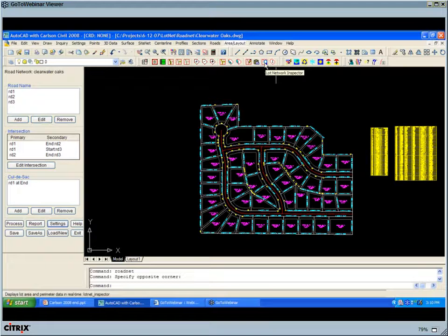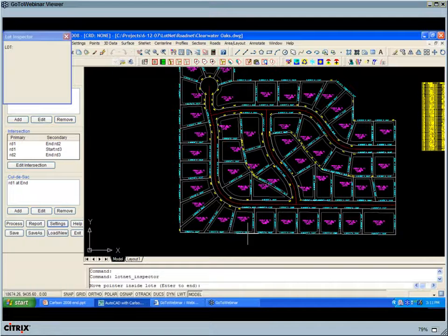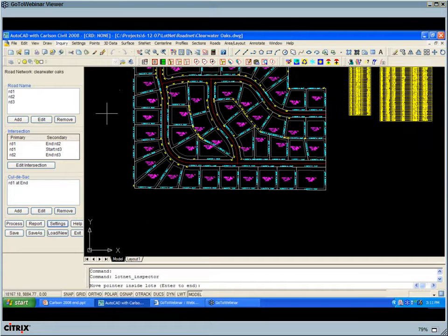One more thing I wanted to show you was the Lot Network Inspector. We have lots of different types of inspectors. By picking this, I can go inside this lot. It tells me what the lot number is, area in square feet, perimeter, and the frontage. So this allows me to know the frontage as I'm moving from lot to lot. It tells me up in the left-hand corner. Yeah, that's an amazing tool to just hover over the lots. It highlights them, and you see all that information, absolutely. That is correct.